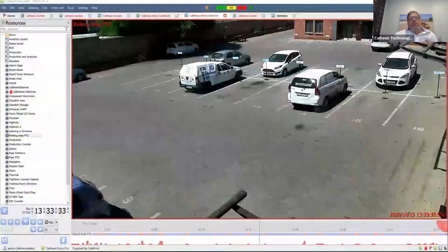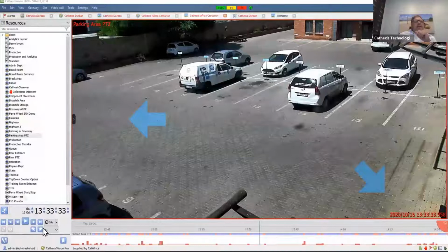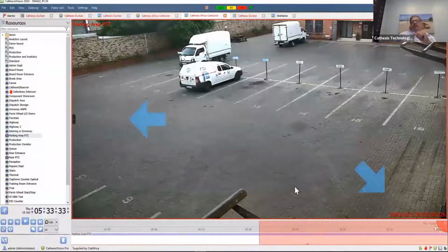So I want to find out when that vehicle arrived in the car park. What I do is I tag the end point. I'm going to go back to about 5:30 in the morning. And you can see the vehicle's not there. So I'm going to tag that as the beginning point. And that's now about 7 hours. And I'm going to run a snap search on that.